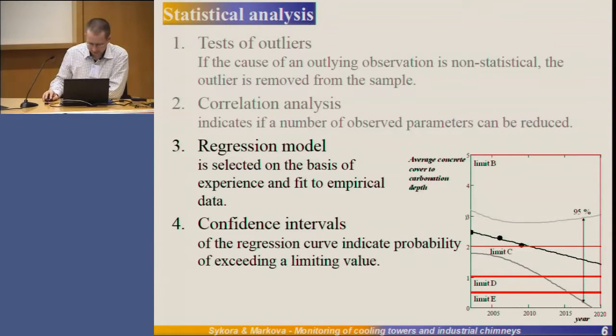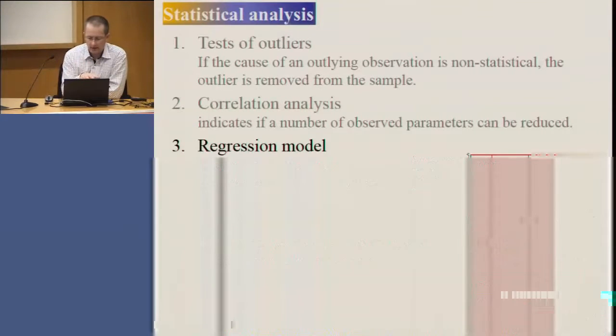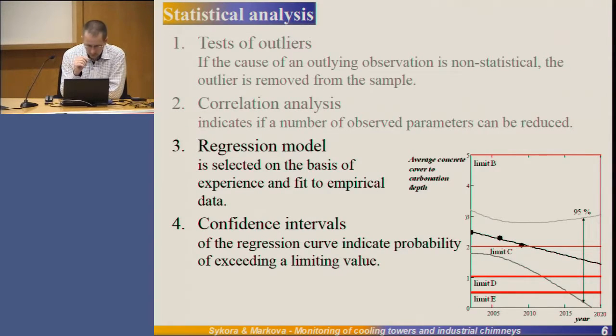Regression modeling, so fitting of appropriate regression models on the basis of experience. For instance, from the FIB model, we have indications of trends in carbonation depths. Let's say it's some nonlinear model, and similar models are then fitted to empirical data. Confidence interval: once we have a fitted regression model, we can identify confidence intervals of the curve.